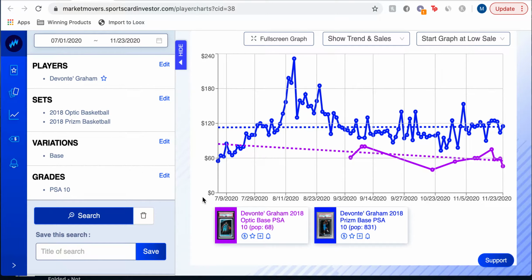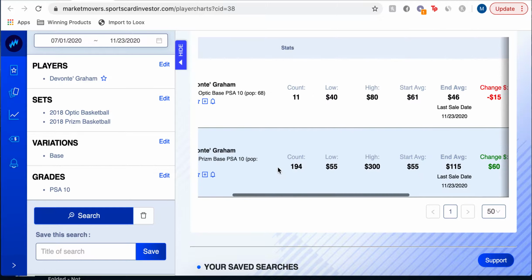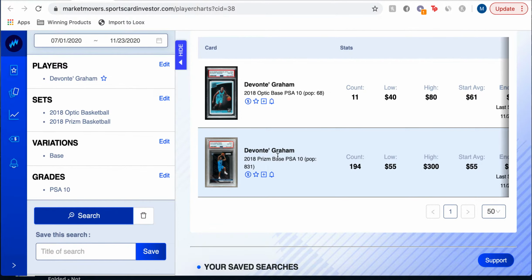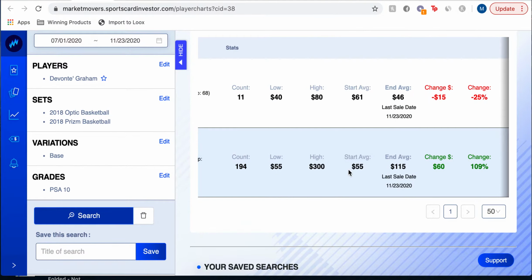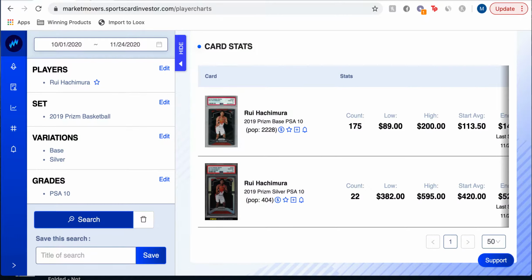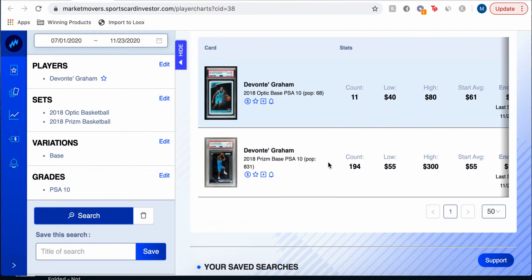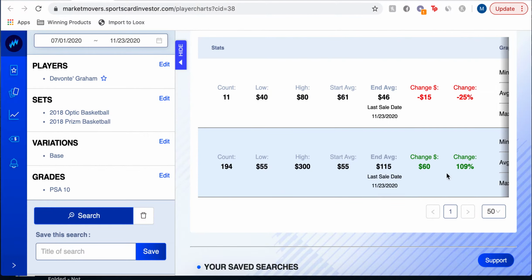Now, I'm recommending both of his cards, but mostly his Prism. As you see, Devonte Graham's Prism, in the timeframe I have set here from July 1st to November, that card's gone up about 100%. That's his Prism base PSA 10. In this time frame, that card's gone up 109%.